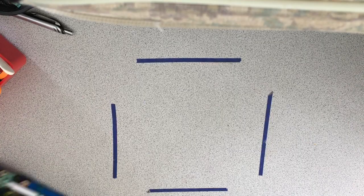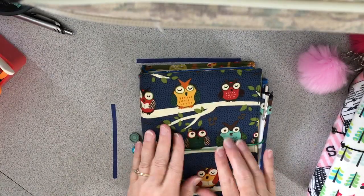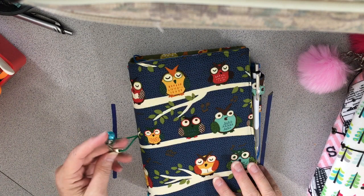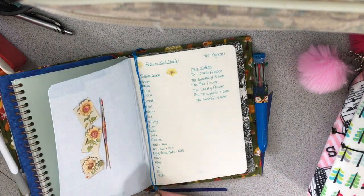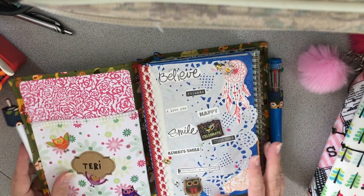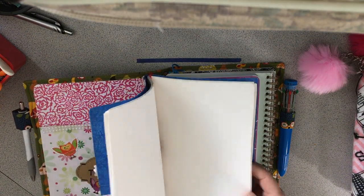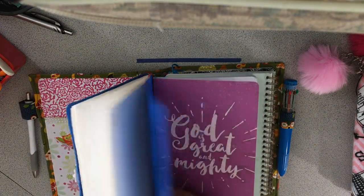All right, the next thing I have, let's go to these. Now these are my Fabriano Dories. This one my daughter made for me. It's an owl. She made one for a friend of mine too. So I just have a charm on it, and I have a bookmark. And this one is for writing and stories and such. My friend Tina made this for me. She's also from India. So I'm going to be using this for writing stories and things.